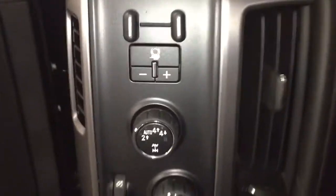Getting in, no problem at all. I got a door-to-door assist step here. Bose premium audio system already installed in this one, if I forgot to mention that. Jumping on in now, working from left to right. Got our trailer brake, four-wheel drive selector, and our lights.